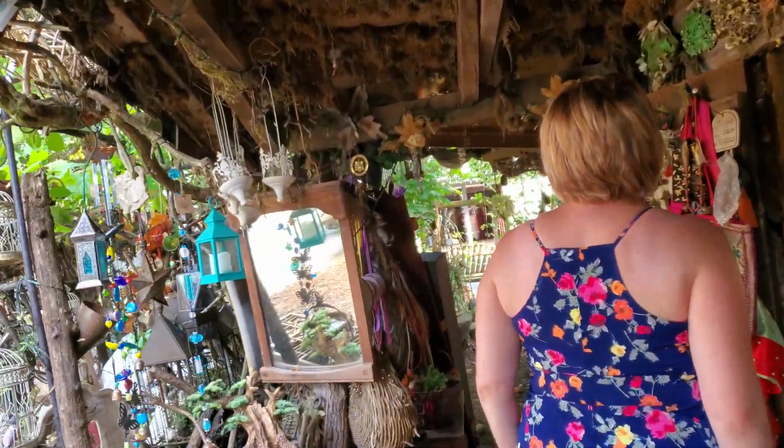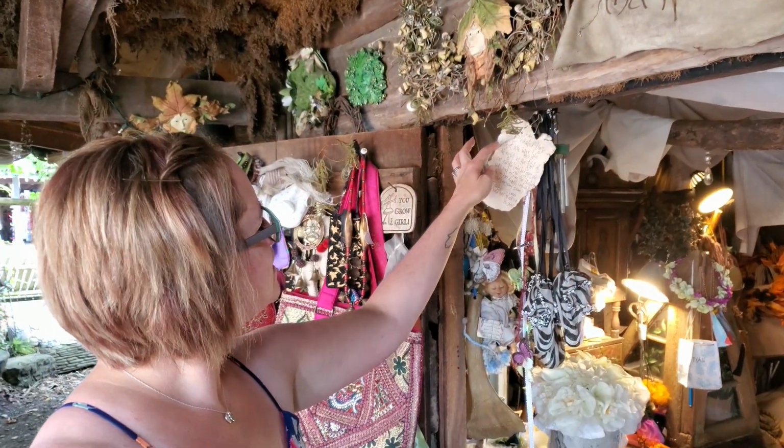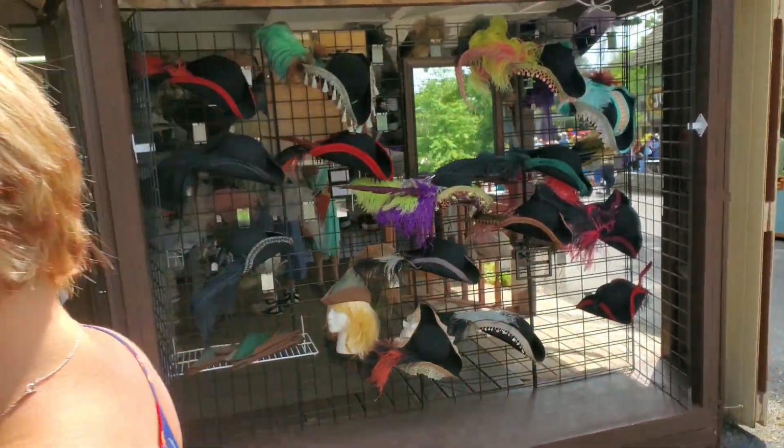What do you see, Julie? I was reading this. Lucy's hand-created corset hat. I like these hats that are like this. I think they're cool. They have a lot of cool hats in here.